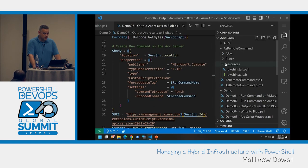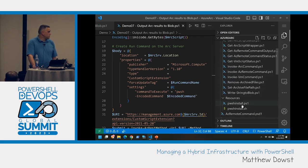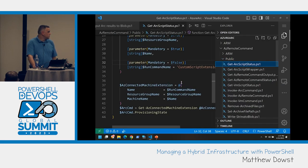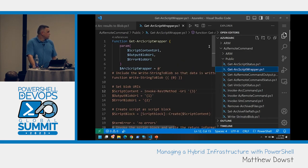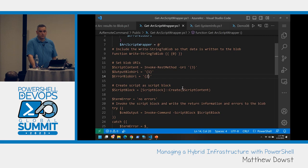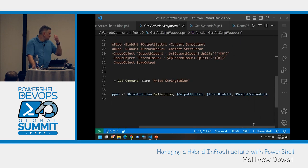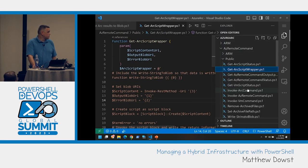But again, I put this into an Az remote command function out here. These are basically just some wrapper functions to get my status, so I don't have to remember all of this. I just give it my command, my resource group, and my name, and it's going to come back and give me my status. The script wrapper was pretty straightforward. This is just a big here-string, inputting our different functions and URIs into it, and it's going to execute and run.